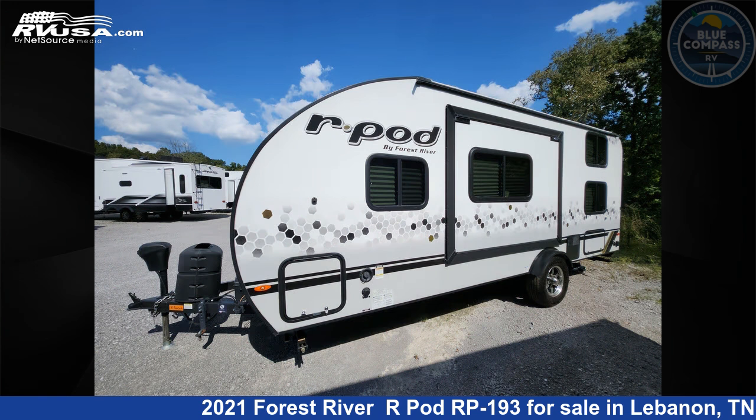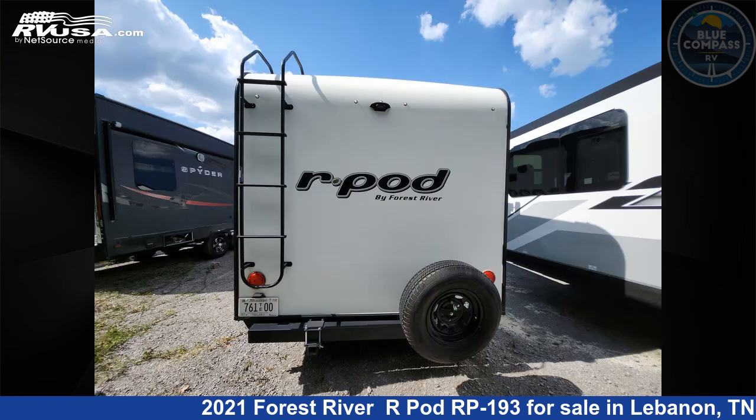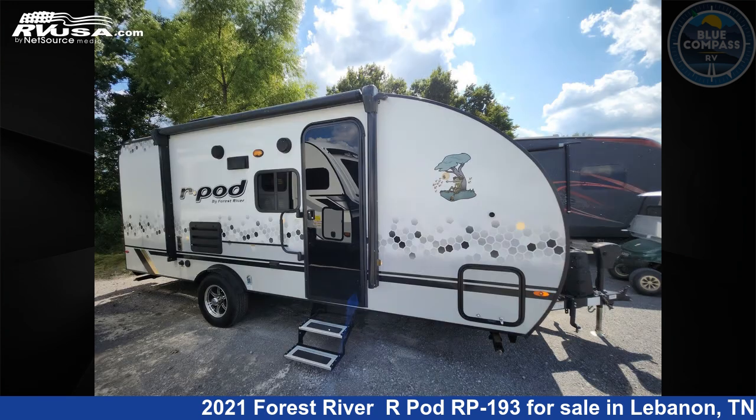This used Forest River is 22 feet 0 inches in length and features sleeps 5, slide-out, and 30 gallons fresh water capacity. The floor plan layout of this travel trailer features bunkhouse, Murphy bed.